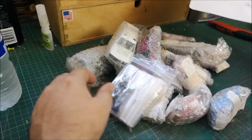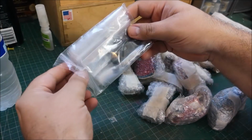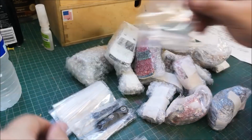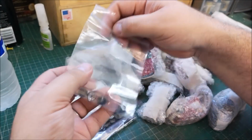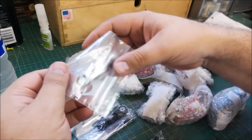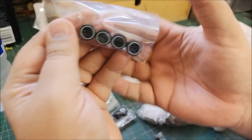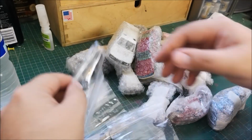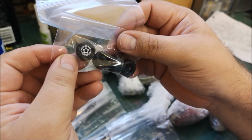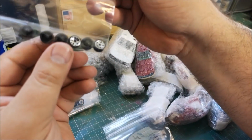Awesome, thanks Dan. And Ellie, of course. Look at all these wheels, let's have a look. See what we got. Wow, there's loads of wheels here. These are nice ones. Very cool. Oh, these are lovely. I plan on doing a kind of off-road van build shortly, and those will probably be perfect.